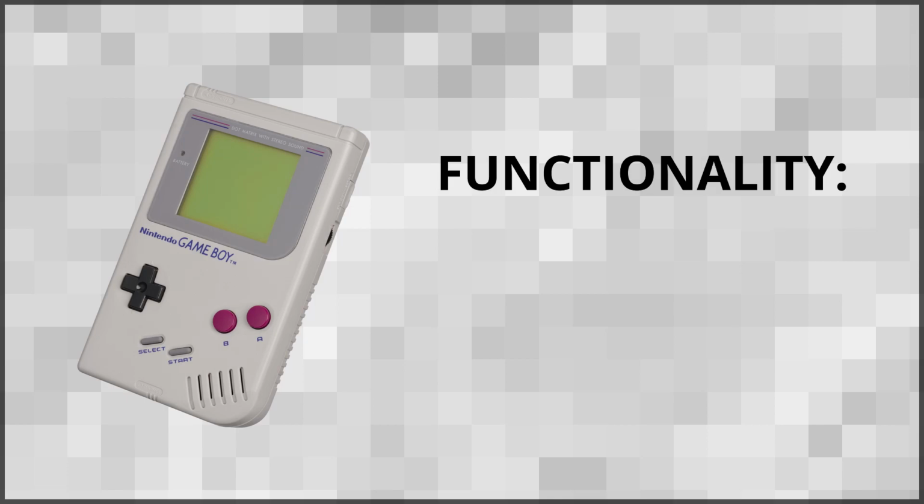Moving on to functionality, the Game Boy has definitely got some downsides. Firstly, every game is green because of that screen, which just looks a little bit funky, as well as that the screen itself isn't overly bright and is notorious for causing sprite blurring as well. It's got really nice stereo sound on it though, and also has a pretty damn good battery life.